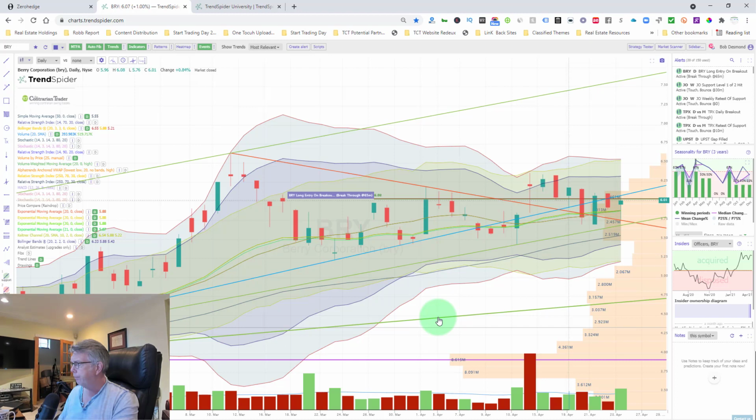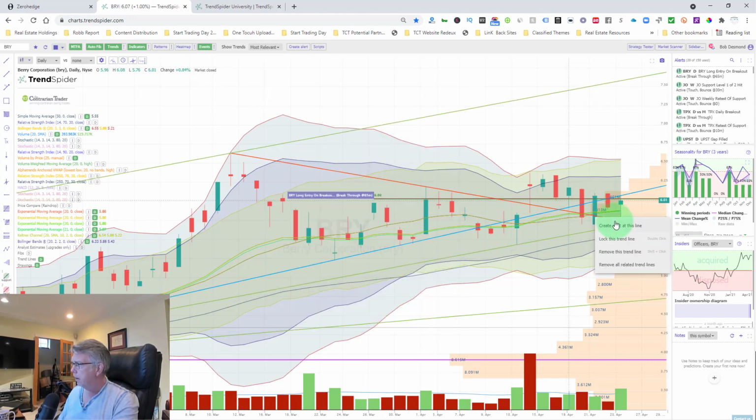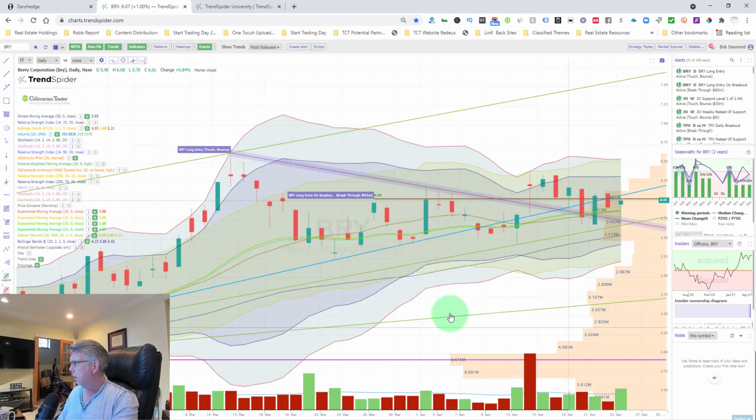Our alert is set. Now, if by chance we get another retest, we're not going to repeat the same mistake twice. Wrong trend line. You could set alerts at these trend lines. We'll keep a little bit of sensitivity on here. BRY. And we'll keep this active for 14 days. And our alerts are set. Between now and those alerts firing off, we're not going to think about Berry because it's got to prove itself worthy of our investment dollar. So we set it and we forget it.